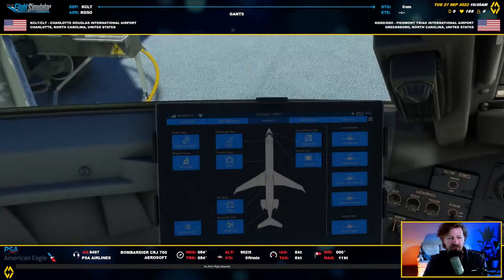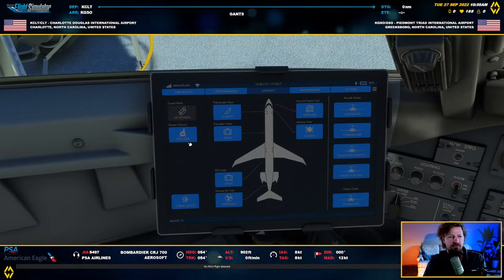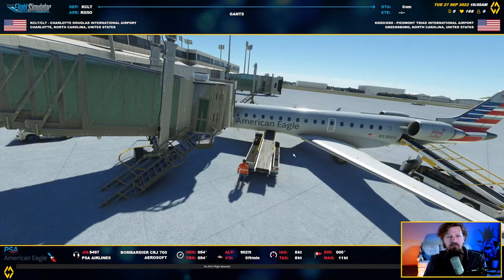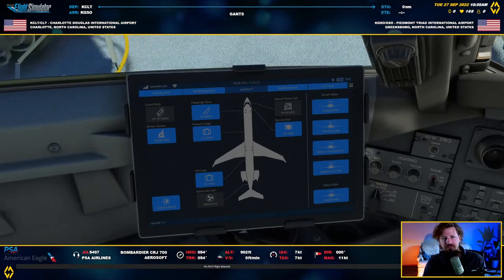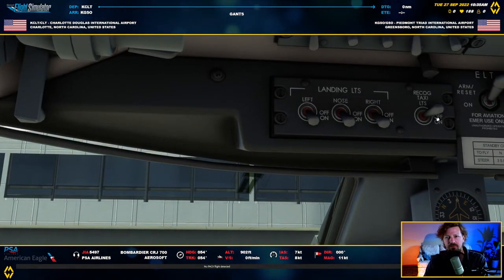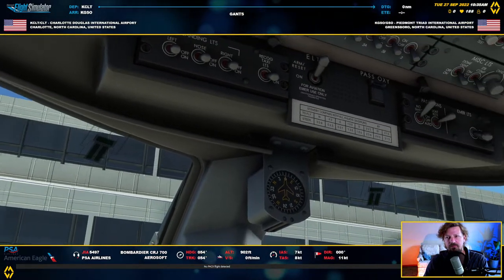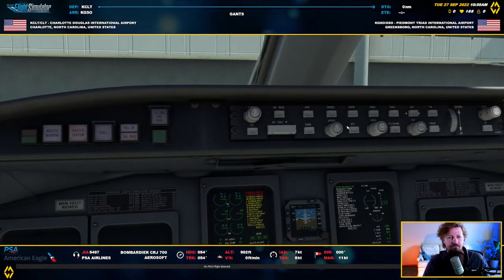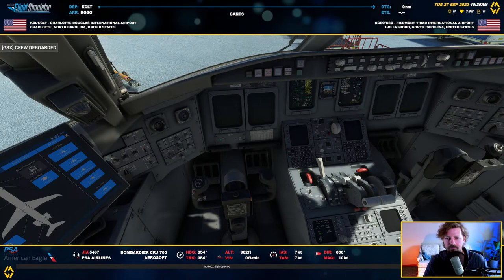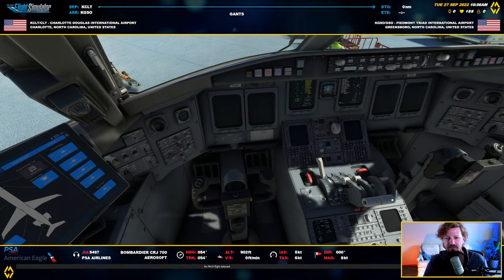Probably shouldn't do this, but let's do a replay now. Disconnect the ground cart, close the doors, wheel chocks, all that. And I'm going to just turn the lights back on because I think the lights don't work right. But everything else you don't really need to touch. Maybe flaps. Also put the flaps on. Deboarding starting. That way it looks exactly like what we just did.